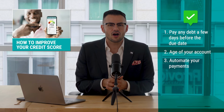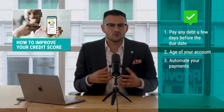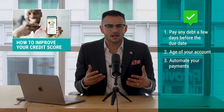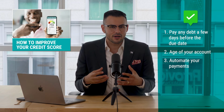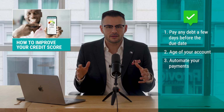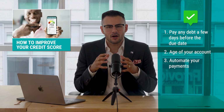Another trick in all this is to automate your payments. It's important to understand that for your credit report, there's no difference between being 1 day late or 29 days late. And this stays on your report for a very long time. So automating your payments is a great strategy to keep your credit score healthy. If you can't afford to pay off the entire credit card balance in one lump sum, that's okay. You just have to make sure that you pay the minimum on time.